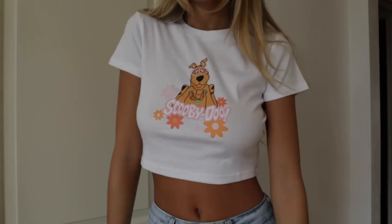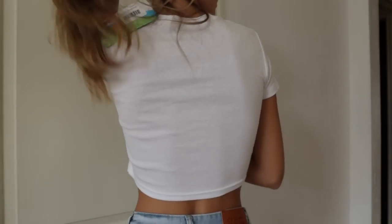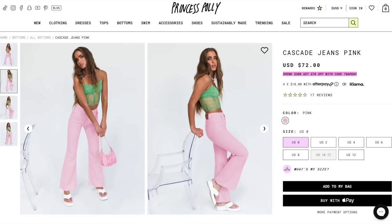Then I have this super cute little shirt. It's like a Scooby-Doo baby tee looking thing. I feel like little baby tees with super cute little graphics are so trendy and in right now. And who doesn't love Scooby-Doo? Honestly, Scooby just looks so cute and there's flowers and stuff. I'm obsessed with this and think it would be so freaking cute with a pair of pink or orange jeans, which might sound crazy, but imagine wearing this with pink corduroy pants.